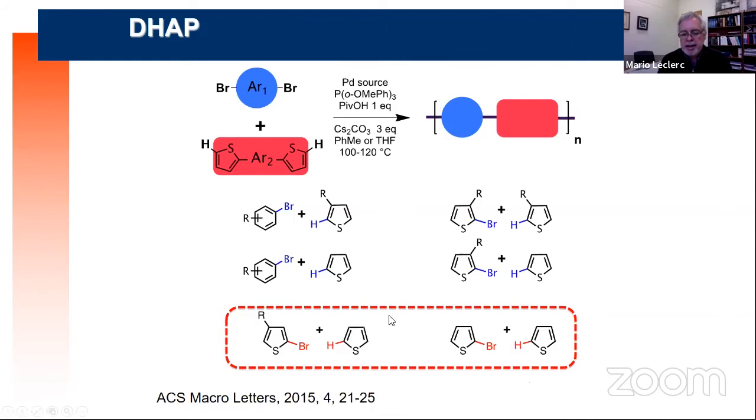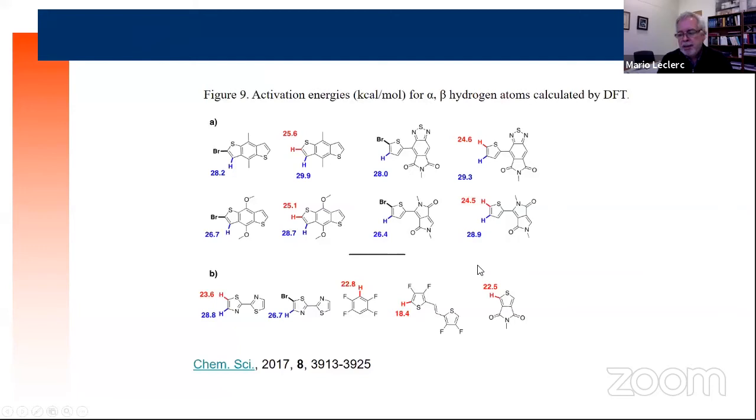It could be also the stability. Perhaps the CBR bond here is not that stable compared to this one. We don't really know. To try to predict which monomer could be copolymerized with which monomer, I will show you those DFT calculations of the activation energy, which is related more or less to the reactivity of your position. So if you start with this unit, for instance, I prefer this one, the alkoxy benzo BDT.